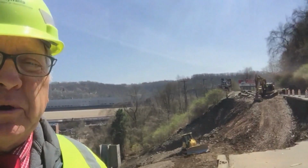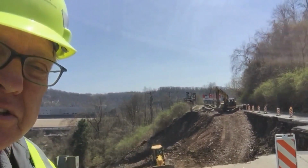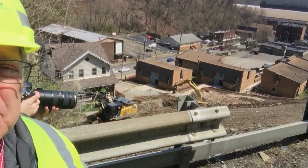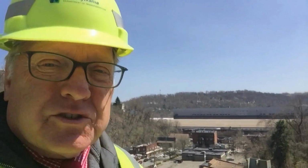This time we are up on Route 30. You can see this is the area that collapsed 11 days ago, dropping the roadway down about 40 or 50 feet. And then down the hillside, down to the apartment complex where the buildings were destroyed. And the perspective of this slope, you realize just how far down it is.